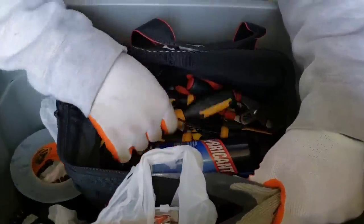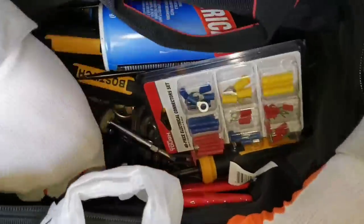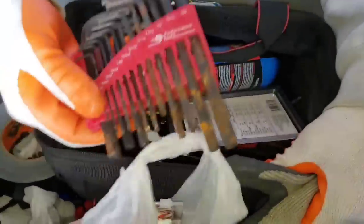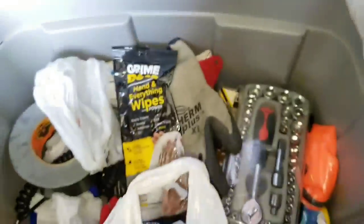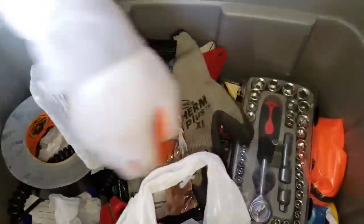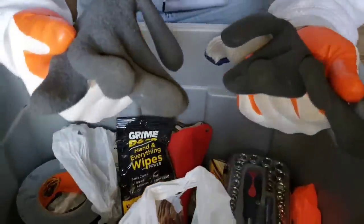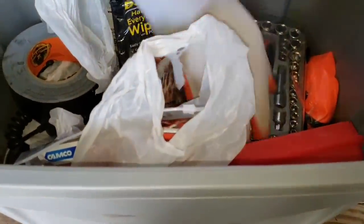Look at this. Screwdrivers. Everything. I mean, this little thing right here has Allen wrenches. This little thing right here could be at least $50 worth of tools. New gloves, Therm Plus XL. How long do you think these would actually last on my hands? A day? Maybe a week. Those are going home with the garbage bags.